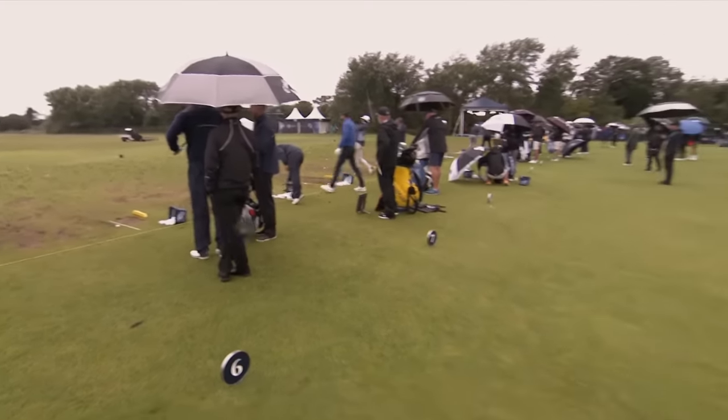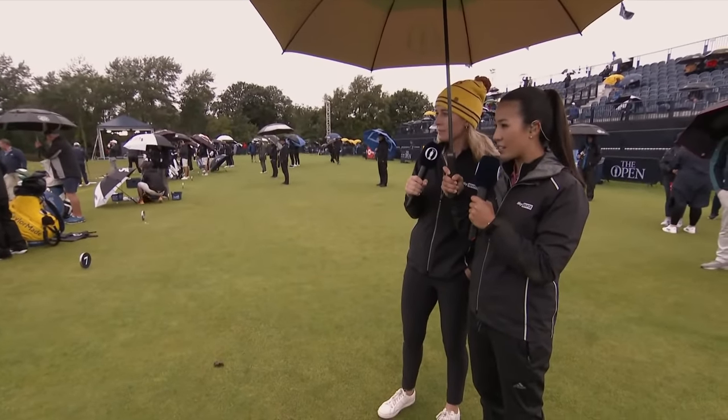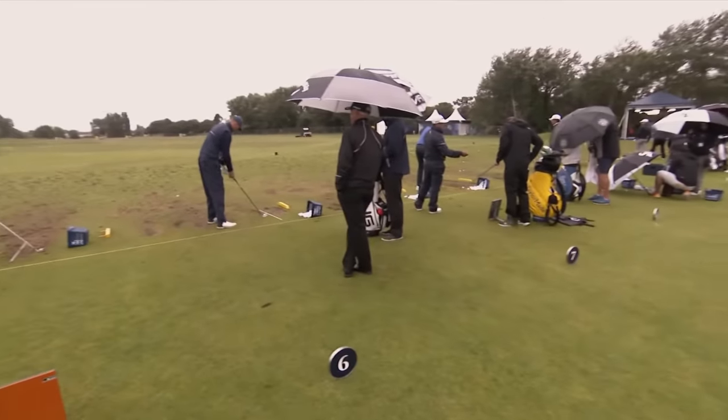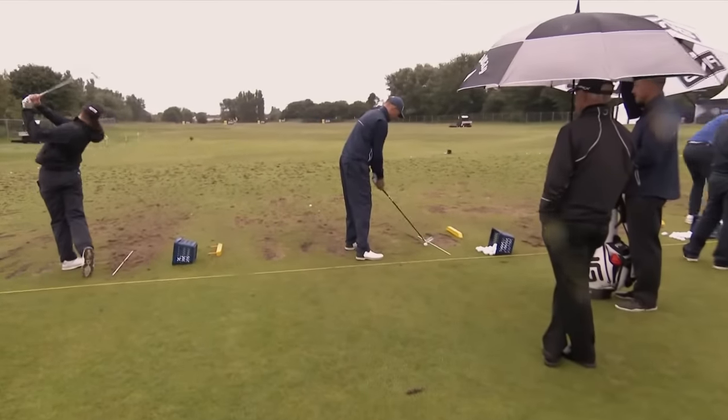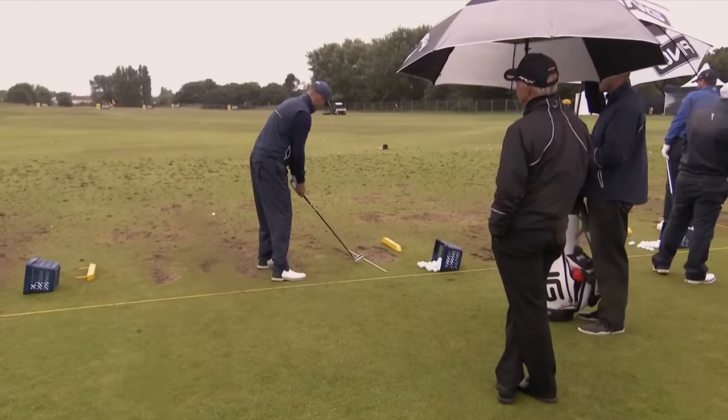This has got to be a driving iron, I would have thought. He's teeing it up, so probably working on that kind of flighted down shot. Let's just watch and admire. So much, such an important part of the game this week, the driving irons and being able to keep the ball low if the winds do pick up.